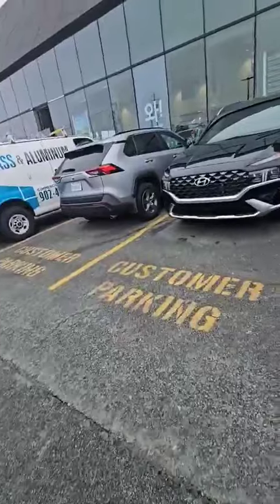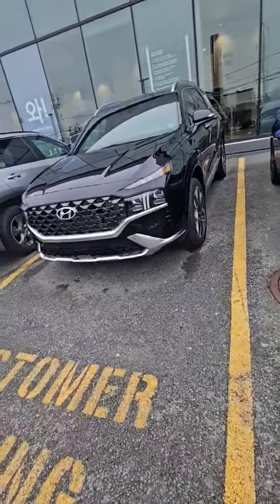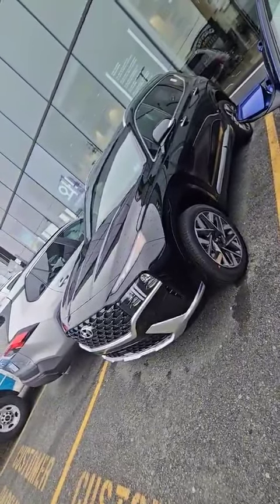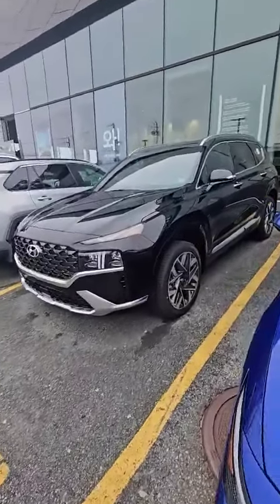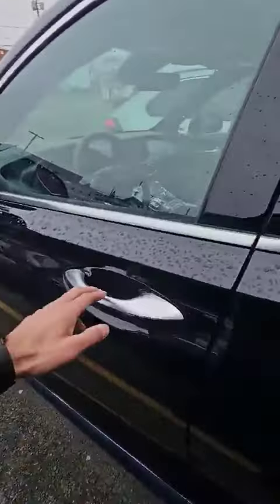Today we're going to be looking at the difference quickly with the 2023 Santa Fe. This is the current look folks are used to seeing around on the road. This is a 5-passenger. Quick inside look.